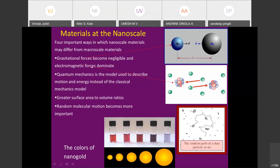Another thing that you can know, since you are from the electronics background, is that we need to use Schrodinger's equation and quantum mechanics, for example, to describe the behavior of phenomena happening at the nanoscale. One example: I talked about gate length. So now let me talk about the gate oxide thickness.